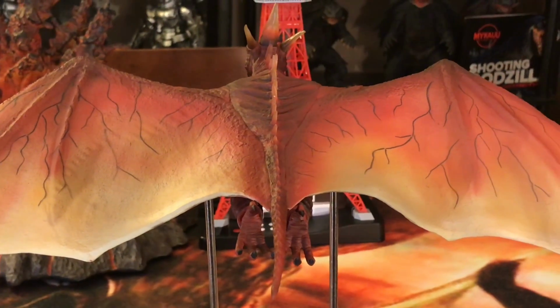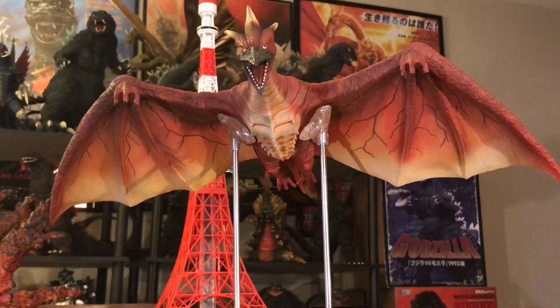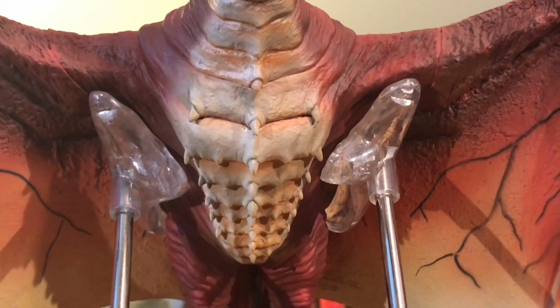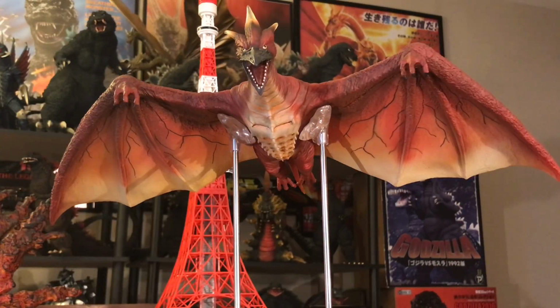Also, the spikes here on his chest right here, which is typical Rodan. That's one of the most noticeable attributes when it comes to Rodan. His chest, those spikes protruding from his chest. So that looks really, really good. The face looks awesome too.